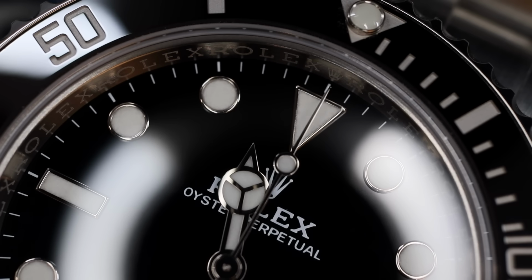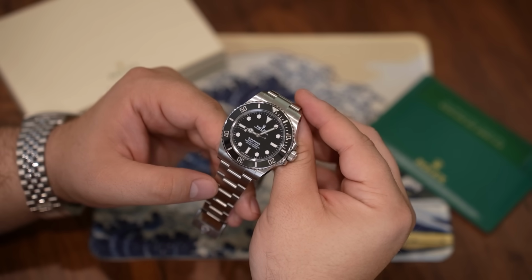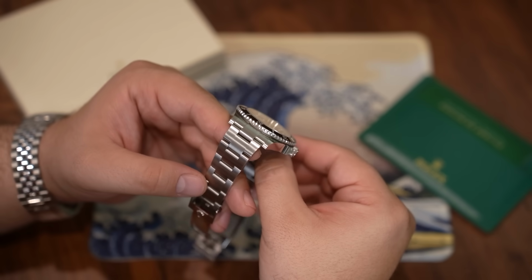And also, you're just making it harder for the rest of us who want to wear these watches to acquire these watches. So get those speculators out of the market. Only buy a sub or a Rolex if you want to wear it and enjoy it.